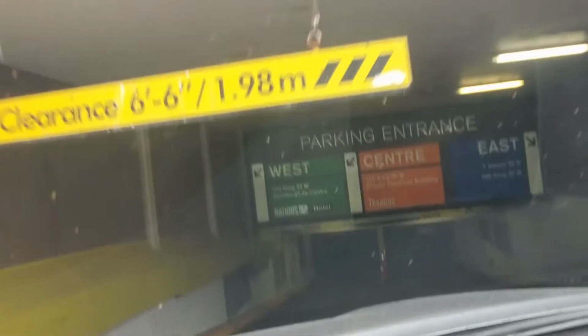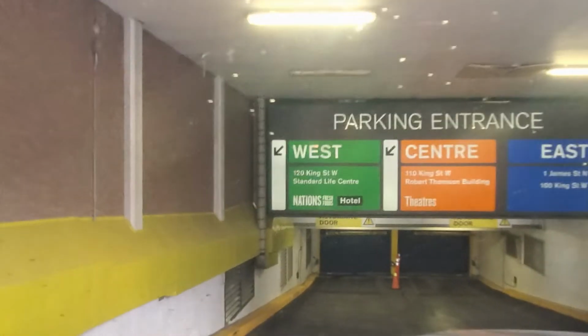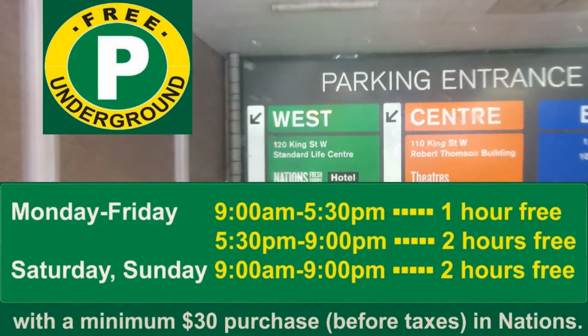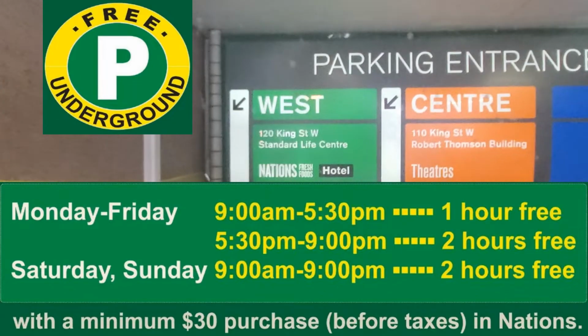There you can see the clearance sign. And here I'm going to post the information on the free parking that the store in Jackson Square offers for shoppers of Nations. So there's all the information. So you do have to spend a minimum of $30 before taxes in Nations.